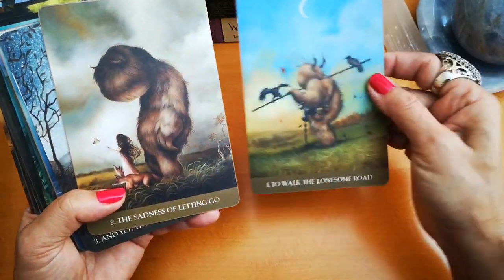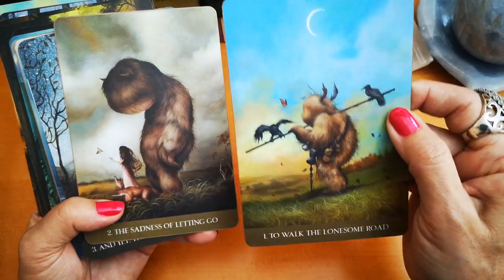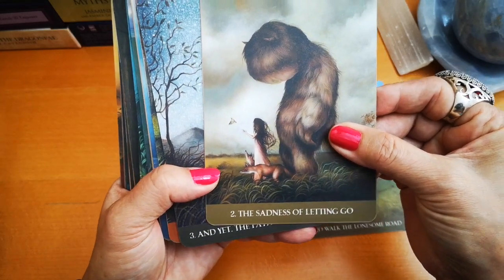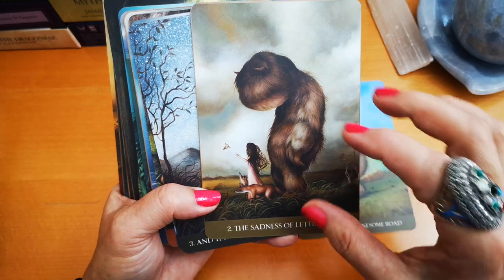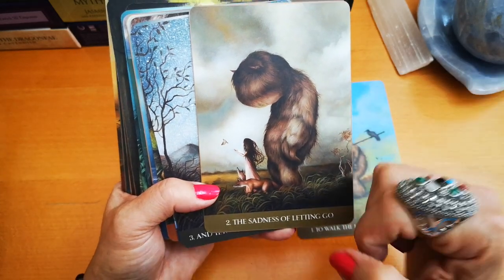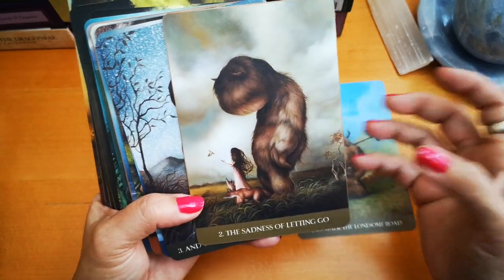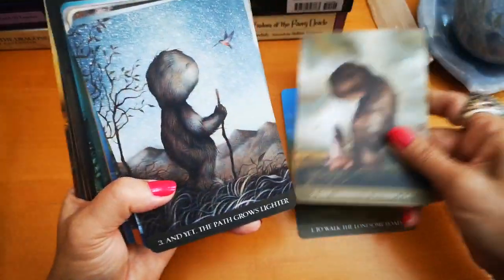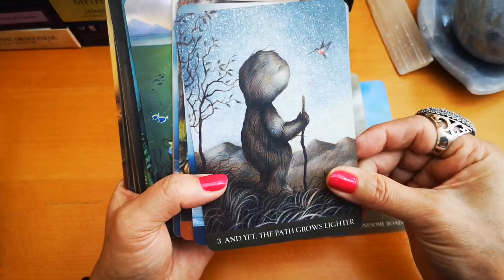Let me read the first one. To walk the lonesome road. That's the first card. And then the second card: the sadness of letting go. Look at the body language, how he's crunched and his back is like this. He looks sad, and when you are sad you are closed up. And this is the third card: and the path grows lighter.